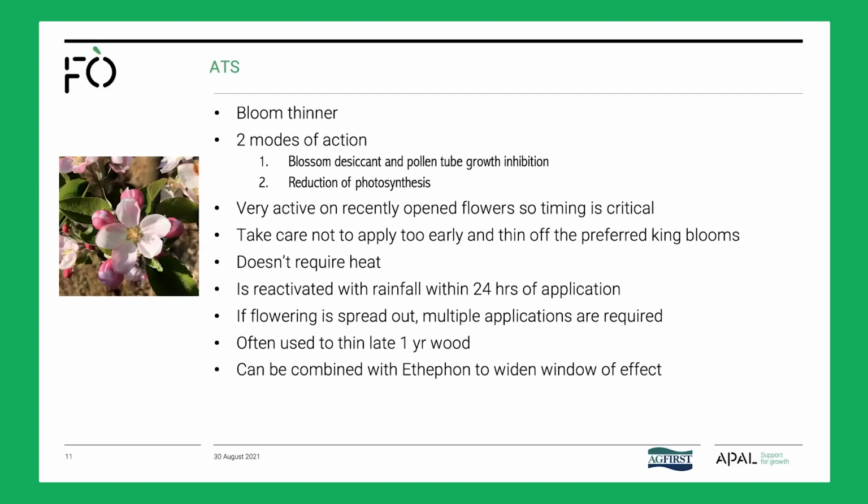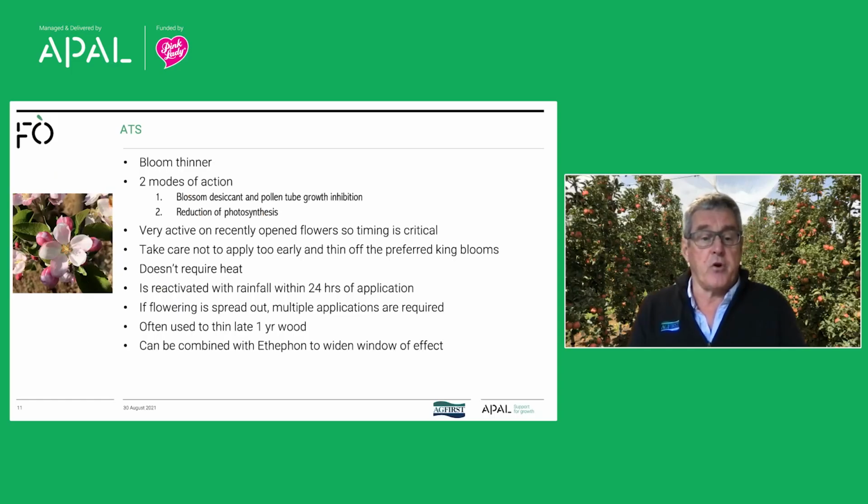If you were to look at that photo again on the left, if you applied ATS when your crop was predominantly in that stage, it would be absolutely the wrong time to do it. Because that would take out the king in preference to the lateral bloom, which is not what you want to do. So take care with timing. You need to walk the block, understand where your target blooms are at, and target the timing of it to take out the weak later bloom. Don't take out your kings.